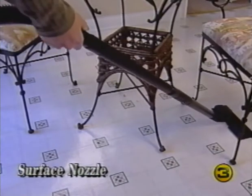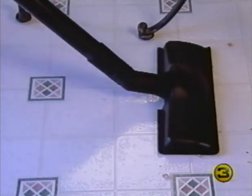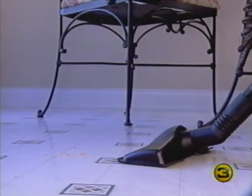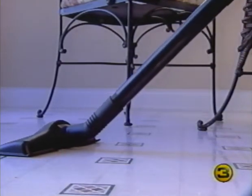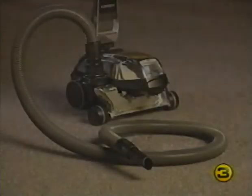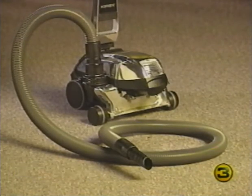The surface nozzle may be used on bare floors or for surface cleaning carpets and under low furniture. Rubber wheels on the nozzle allow it to glide silently on the surface of hard floors without scratching. Used with the attachment hose, the massage cup provides an invigorating skin or scalp massage. Your G6 can also be used as a blower in either the upright or portable configuration.